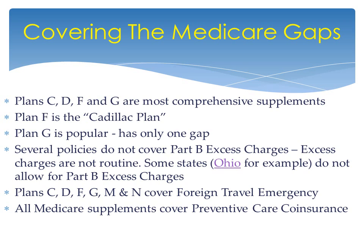Now, several policies do not cover the Part B excess charges, and those are not routine charges. You'll run into those if your doctor or hospital does not accept Medicare assignment for some reason, but some states do not allow for that. Ohio would be an example of a state. So it depends on where you live, whether or not that is a benefit that you need to be concerned about.